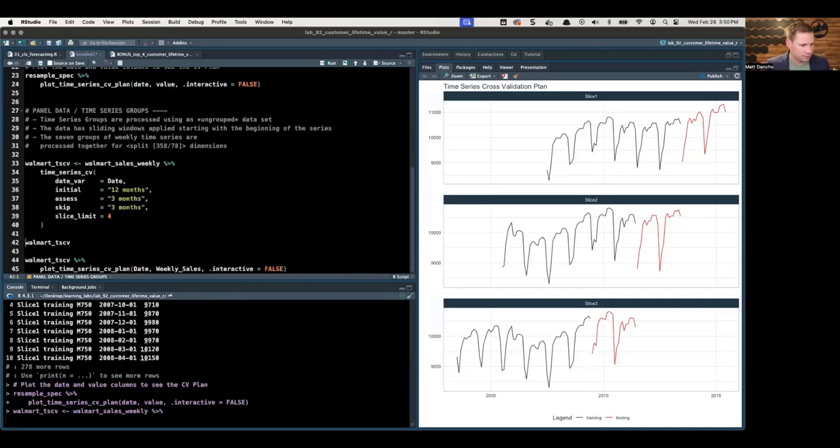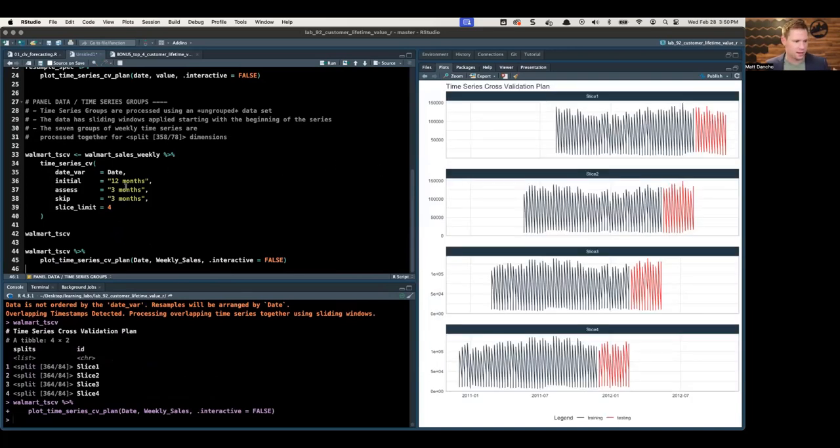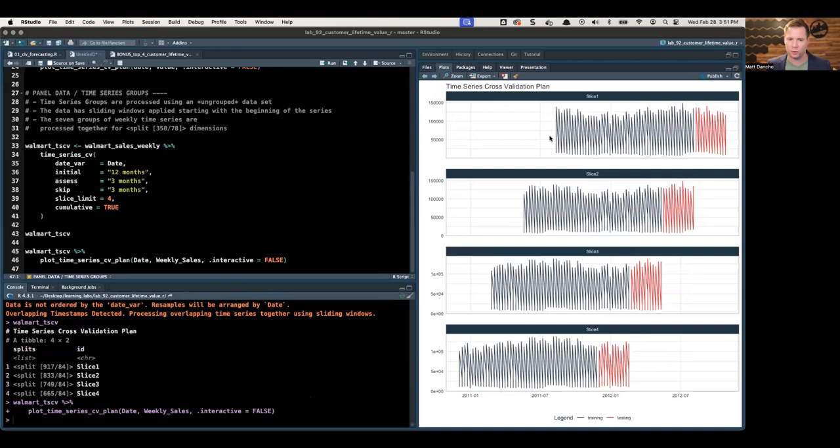Now, if you do cumulative, I'm going to show you what cumulative looks like. This is just a different data set. But if I set cumulative equal to true, which is what we did, instead of the previous plot, you see how this uses the full data set now? The red part doesn't change, but the training set now extends the full way back. Versus if you set cumulative equal to false, it'll just look at this 12-month span, okay? Does that make sense how time series splitting works?